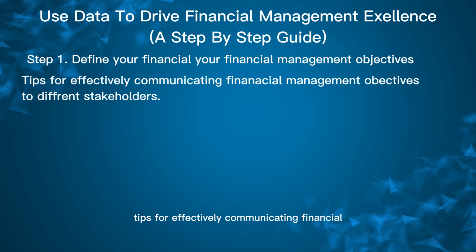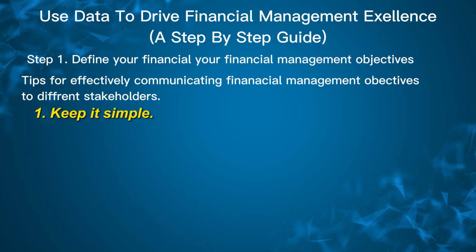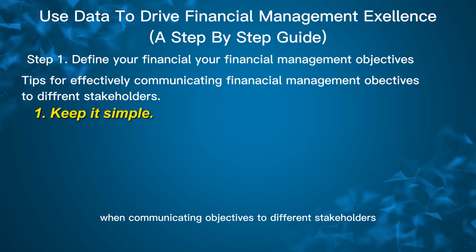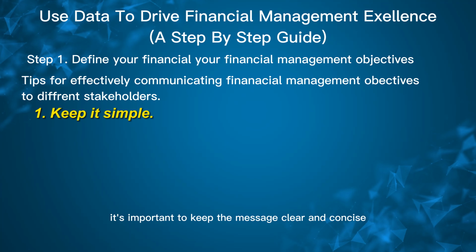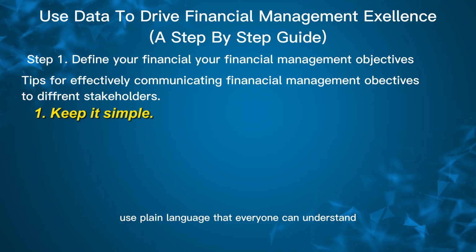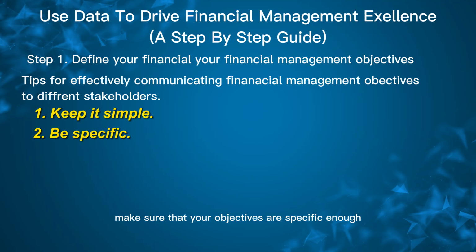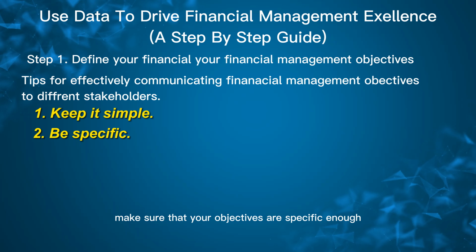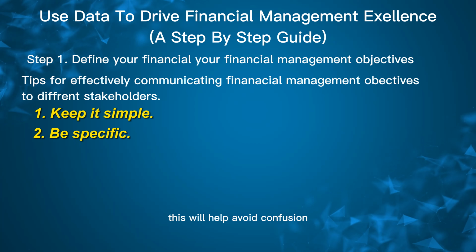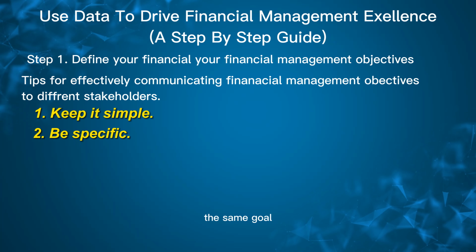Tips for effectively communicating financial management objectives to different stakeholders. 1. Keep it simple. When communicating objectives to different stakeholders, it's important to keep the message clear and concise. Use plain language that everyone can understand. 2. Be specific. Make sure that your objectives are specific enough so that everyone knows what they need to do. This will help avoid confusion and ensure that everyone is working towards the same goal.